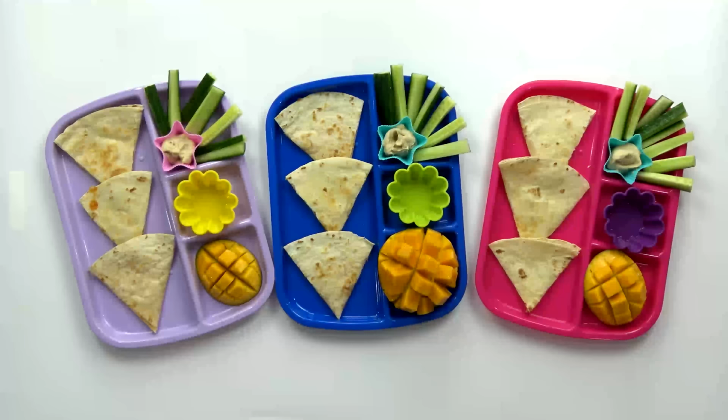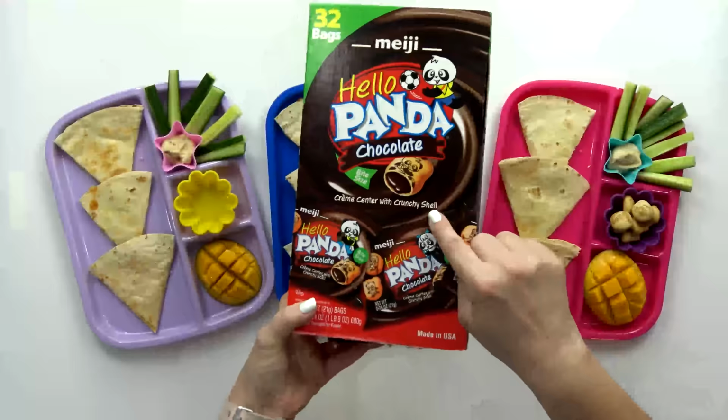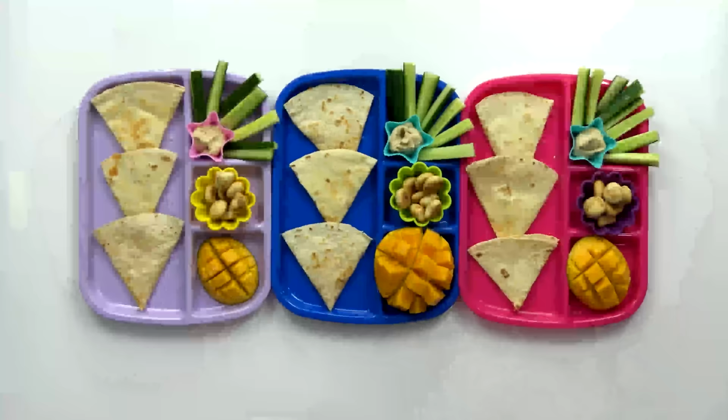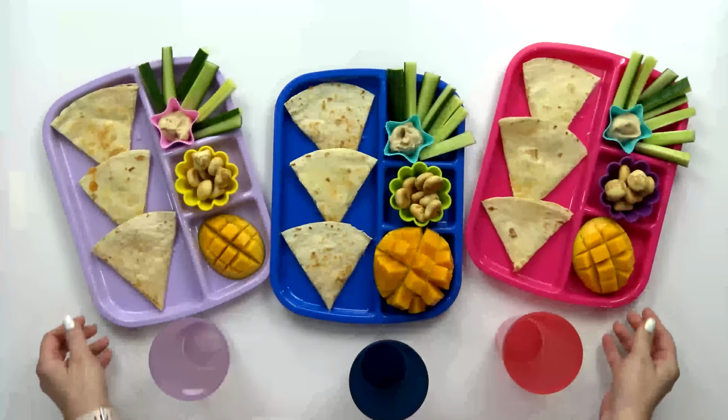And you definitely don't have to do this, but I like to use extra silicone liners. These really just make the lunches look more fun and colorful. In each of these, I'm just gonna add a few of these little panda cookies. These are actually the Hello Panda chocolate-filled biscuits. And then last but not least, since we are at home today, the kids are just gonna be having some water. We definitely stocked up on plenty of water because we're not sure what to expect with Hurricane Dorian.